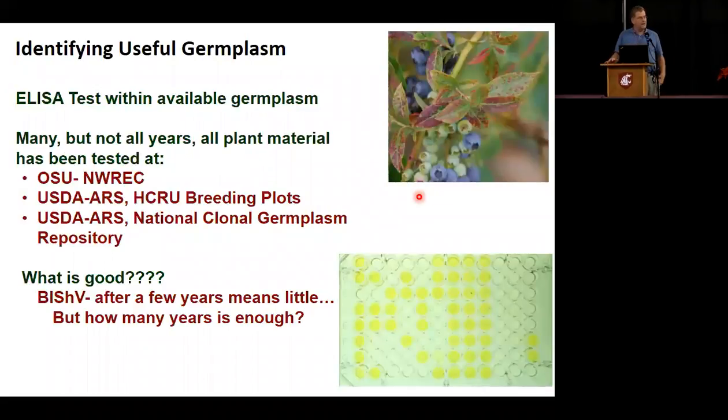So, how do you start on this? Well, first you start testing all of the germplasm we have in our breeding program. In many years, not all years, but ever since Bob moved from Ag Canada to the USDA back in 1895, we've been sampling the blueberries in our fields. We don't do it every year, but we've done it enough, and we've gotten much more regular about it the last few years.